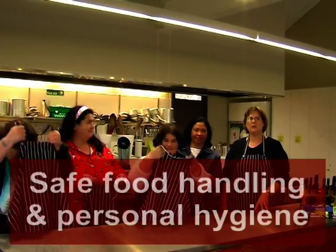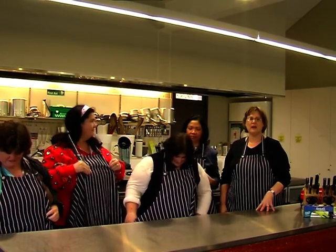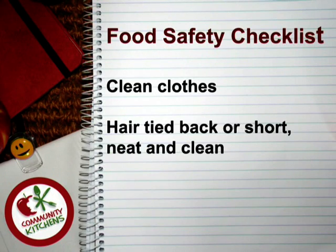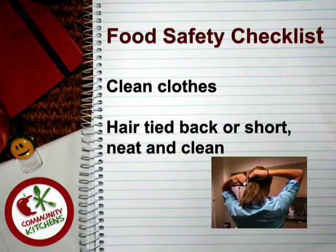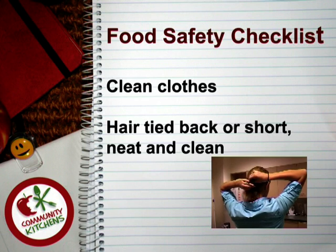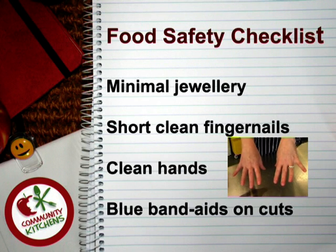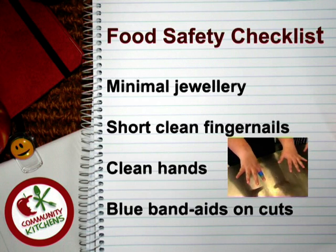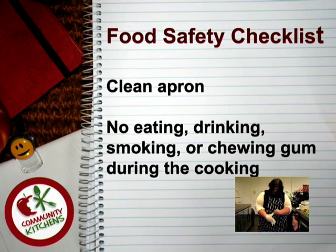Well, I've got all my helpers here and we're getting ready to go. All aprons on and we're going to be practicing safe food handling in the kitchen. We need to make sure that we follow all the food safety checklists. Clean clothes, our hair tied back if it's long, it should be clean and neat. Minimal jewellery, especially on hands and wrists. Clean, short fingernails. Blue band-aids on cuts and you need to wear a glove. Clean apron, and certainly no eating, drinking, smoking or chewing gum while we're cooking.